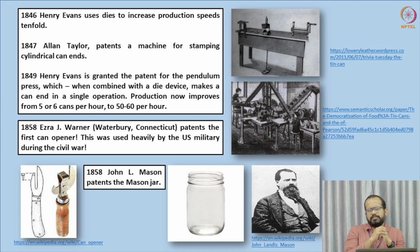A significant intervention happened in 1846 when Henry Evans developed prefabricated dies to increase production speeds tenfold, because he invented prefabricated dies to cut the different parts of the container. Before that, the metal was cut by hand. We needed to draw specific measurements over the metal sheet, and that needed to be cut by the ironsmith. But with the cutting dies Henry Evans developed, they could immediately cut the required measured metal plates easily. So that accelerated the production of metal containers.